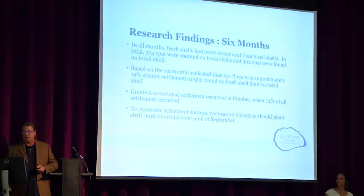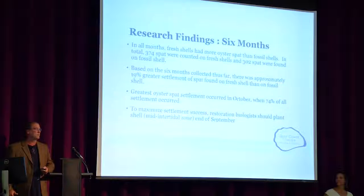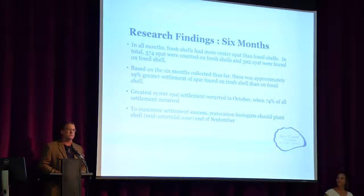Talked about some of the research I talked about earlier. I think the biggest thing to take away from this is that it seems that it's more effective to take this recycled shell instead of mining shell. The larvae seems to be more apt to attach to it.